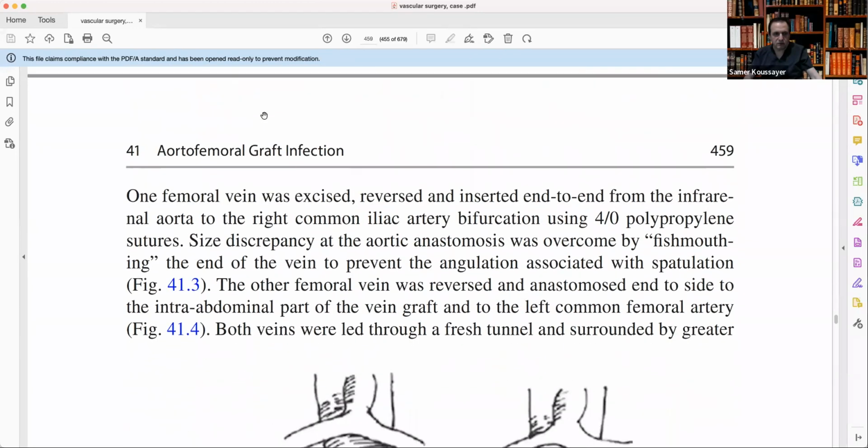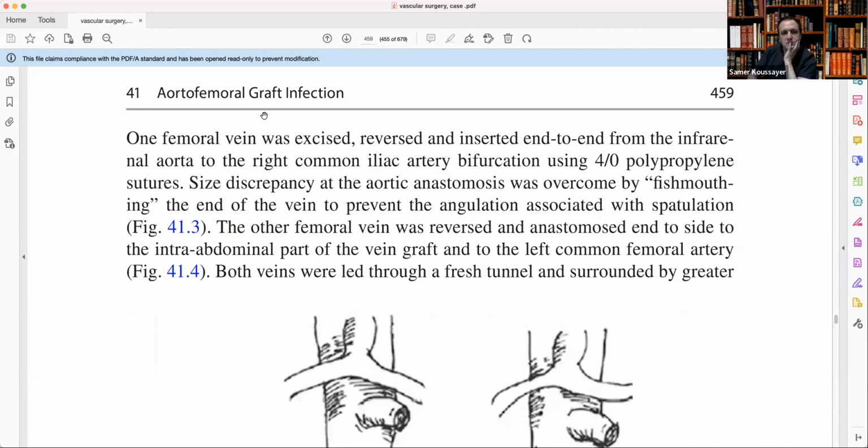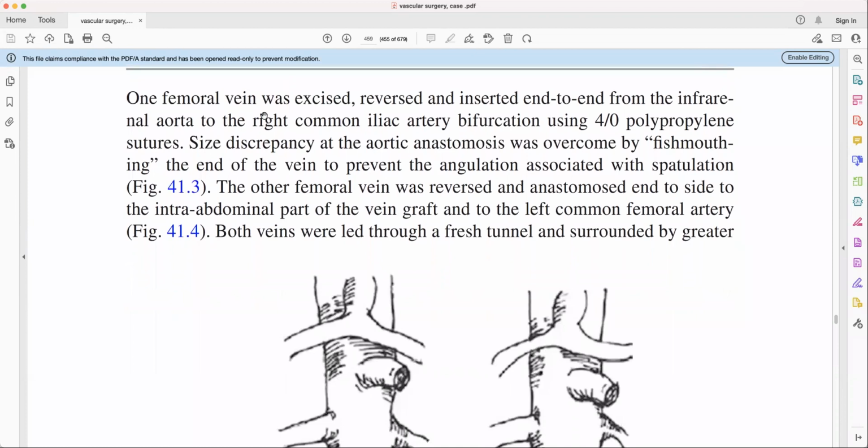Okay. Wow. Let's continue. One femoral vein was excised, reversed, and inserted end to end from the infrarenal aorta to the right common iliac artery bifurcation using 4-0 Prolene. Size discrepancy at the aortic anastomosis was overcome by fish-mouthing the end of the vein to prevent the angulation associated with spatulation. The other femoral vein was reversed and anastomosed end to side to the intra-abdominal part of the vein graft and to the left common femoral artery. Both veins were led through a fresh tunnel and surrounded by greater omentum.